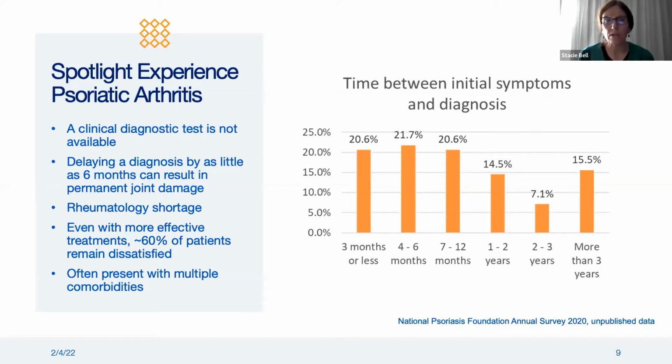Thinking about the experience of someone that has psoriatic arthritis really made me think about the mapping exercise itself. The difficulty with psoriatic arthritis is there's not presently a clinical diagnostic test available for PSA. Because of that, oftentimes the diagnosis happens by a process of elimination. The challenge is that delaying a diagnosis by as little as 6 months can result in permanent joint damage for these individuals. You couple that with an ongoing rheumatology shortage, and you can imagine that's even more challenging.